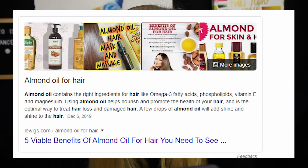The next one was almond oil for hair. Almond oil contains the right ingredients for hair, like omega-3 fatty acids, phospholipids, vitamin E, and magnesium. Using almond oil helps nourish and promote the health of your hair and is an optimal way to treat hair loss and damaged hair. A few drops of almond oil will add shine to the hair.